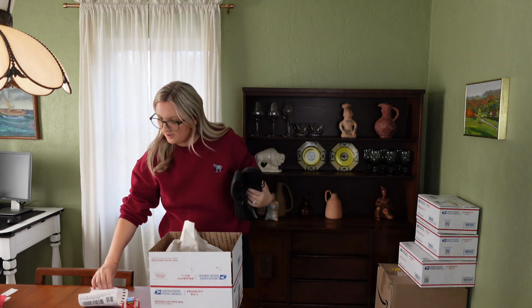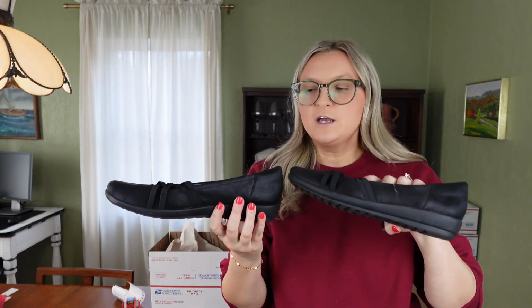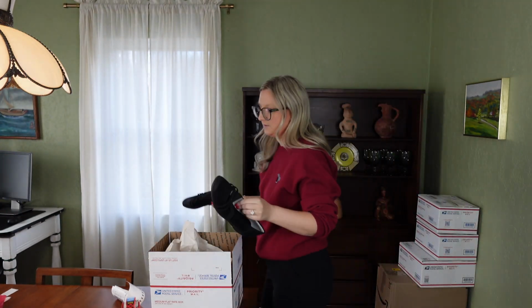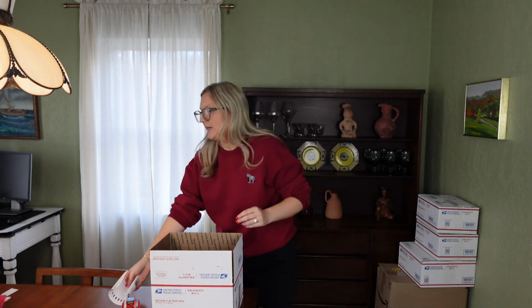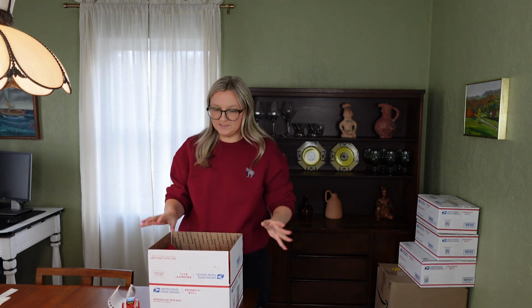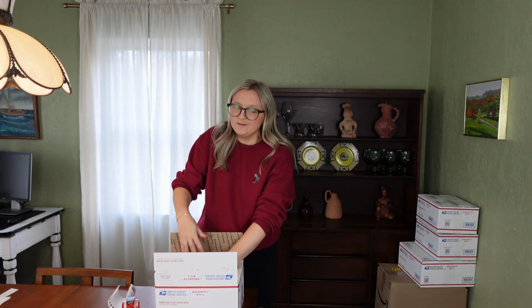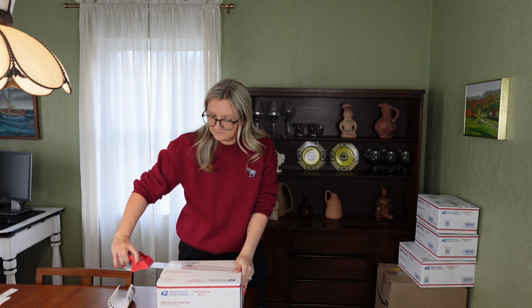Okay, last sale are these Easy Spirit shoes. These are in excellent condition. These are from a consignment woman that lives in my neighborhood. They sold for $15. My earnings were $9.98, and I have to split that with somebody. So I did stop accepting consignment items, just because I think I can make more just going to the bins. I don't really need inventory because bins is so close.